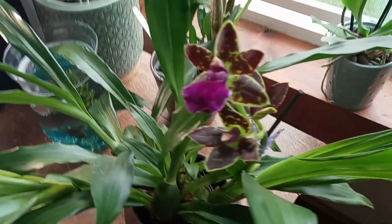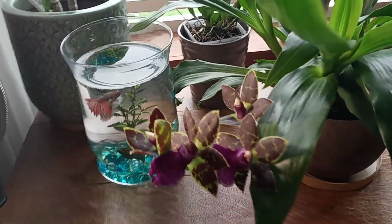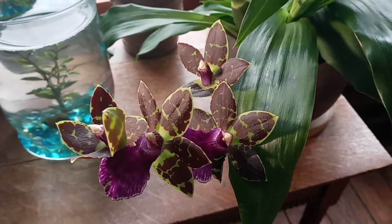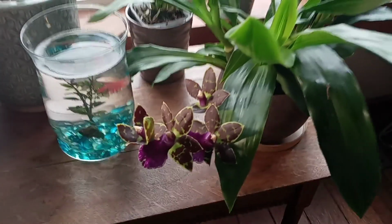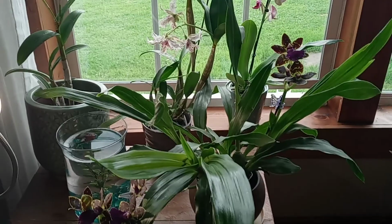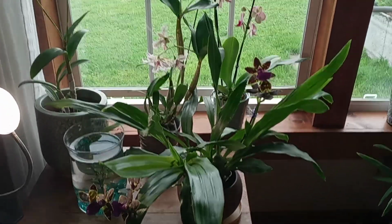I'm not sure why that happened, but I was hoping when this spike over here opened, and I got to pan around quite a bit to cover this whole one. This one here has done the same thing. Two beautiful, perfectly formed with the lip, two without. So if anybody out there has any knowledge about this or knows why this might be happening, let me know in the comments if you've had anything like this happen with your orchids.